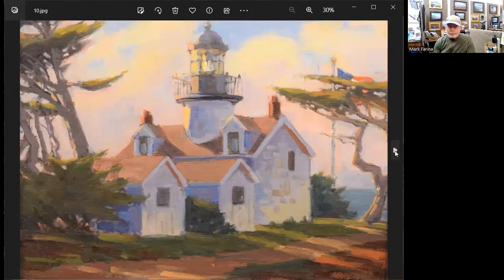This is Point Pinos, Point of Pines lighthouse in Pacific Grove. It's the oldest working lighthouse on the West Coast, second oldest lighthouse to be built on the California coast. And the light still works, and it's situated on the point, surrounded by the Pacific Grove golf links.